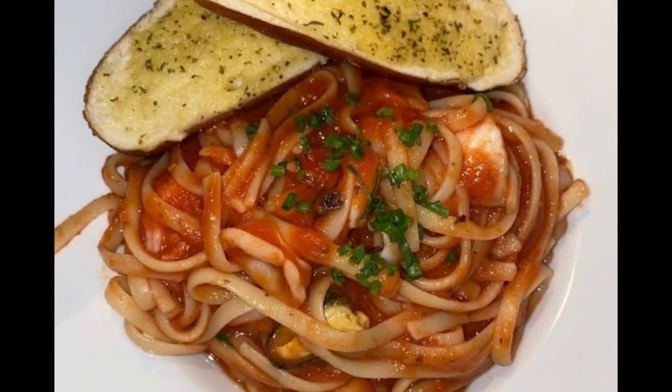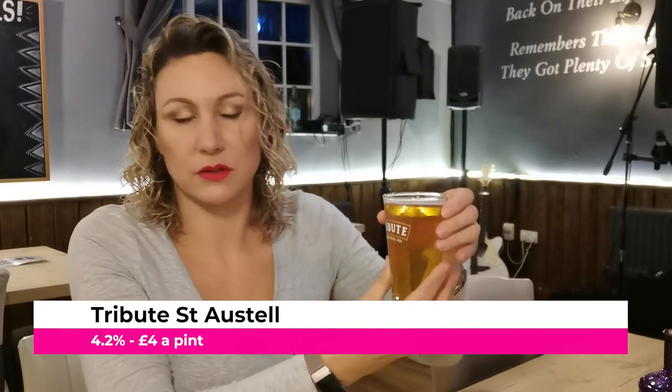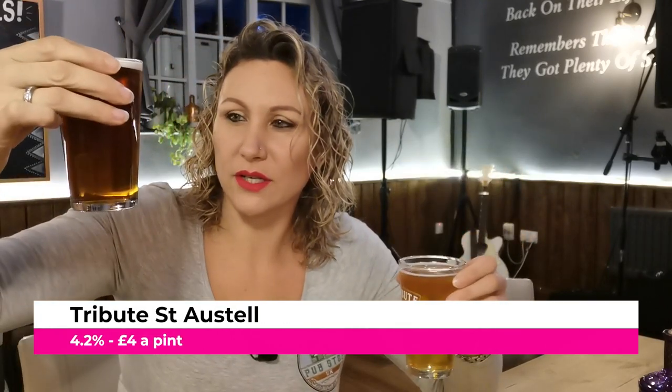Now folks, it's time for drinking. I'm at the Live and Let Live at Harpole in Northampton. I've got two drinks to try so far. I've got Adnams Southwold Bitter, and I've also got Tribute from St Austell. So one of each, a dark and a gold. So we've got an amber dark ale, and then we've got a golden pale ale.